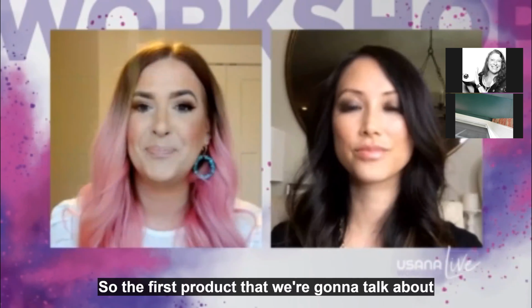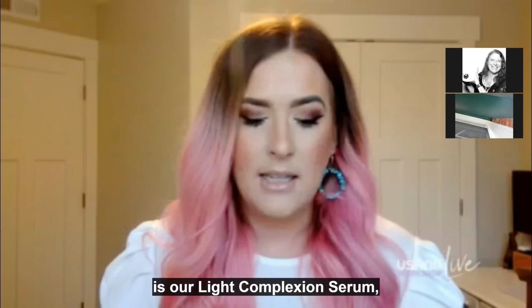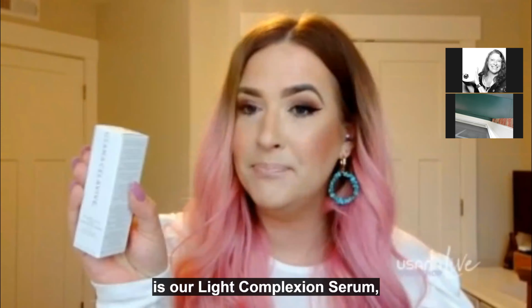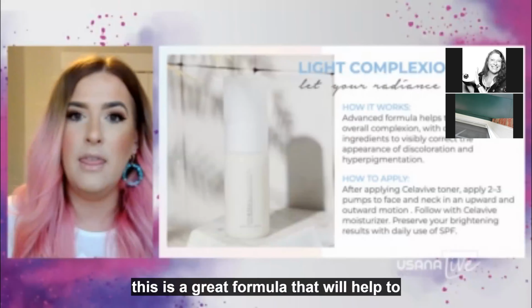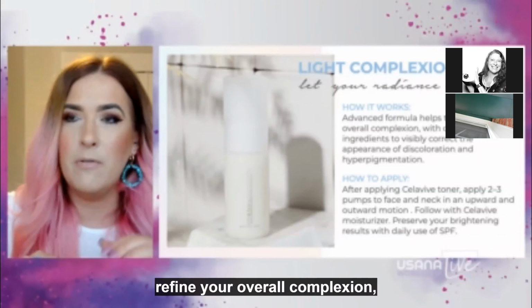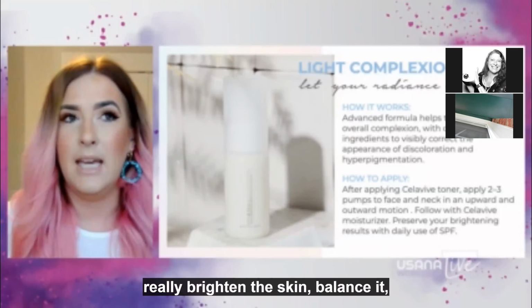So the first product that we're going to talk about is our Light Complexion Serum. This is a great formula that will help to refine your overall complexion, really brighten the skin, balance it.